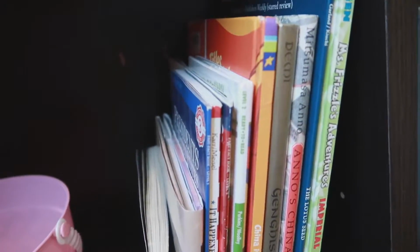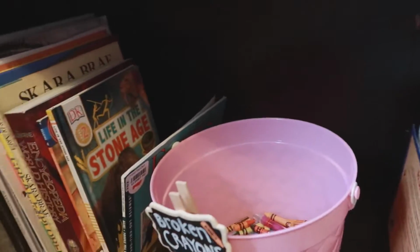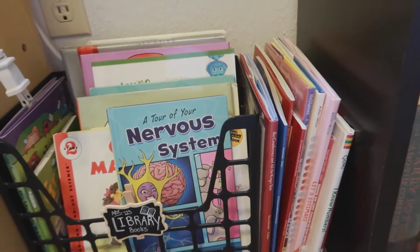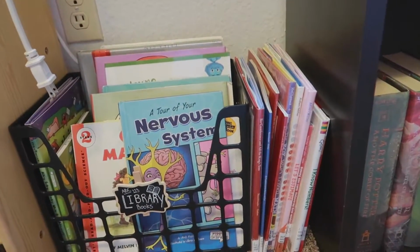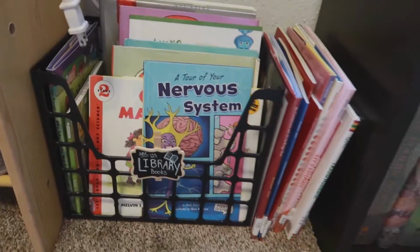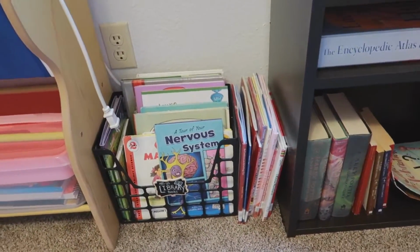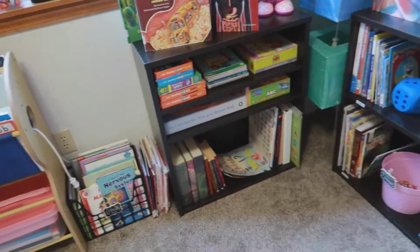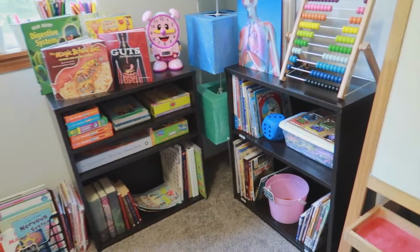We don't have a ton of books here because we get a lot of our books from the library, which we keep over here. So these are all of our library books, and we were able to go and get a whole bunch of them from the library before they shut down for the coronavirus quarantine. So that's nice that we were able to grab those. So this is that corner of the room.